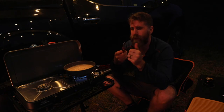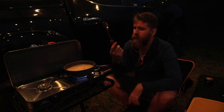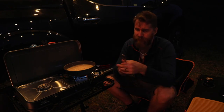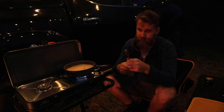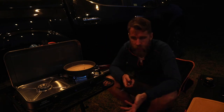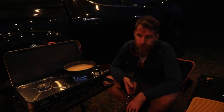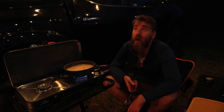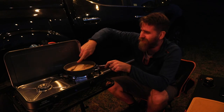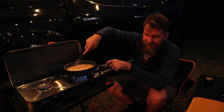I'm loving this little multi-cutlery set. It's been very handy. It's a little bit faffy, you know what I mean? In the sense of, alright, I need my knife, I've got to get that out and then put my spoon away and stuff. But instead of having loads of cutlery, it's pretty good.